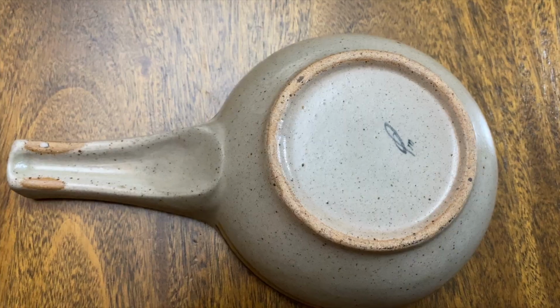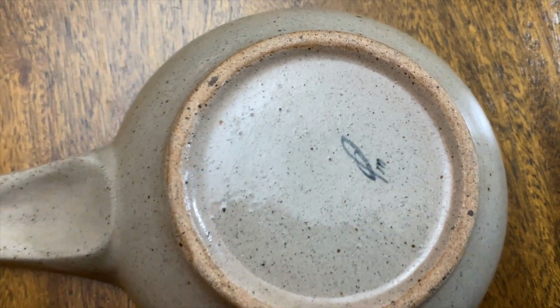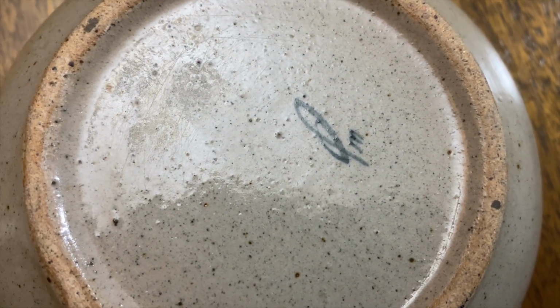I found a piece of pottery. It was very interesting to me. It has a handle here, and there is a signature at the bottom. Pottery signatures and glass signatures are so difficult for me, especially when it's mostly just like a scribble. So I'm not sure who the maker of this is.